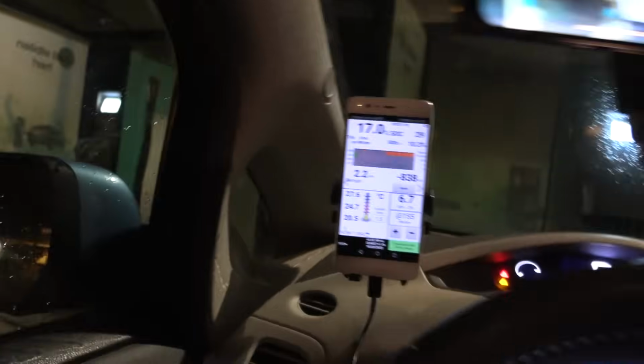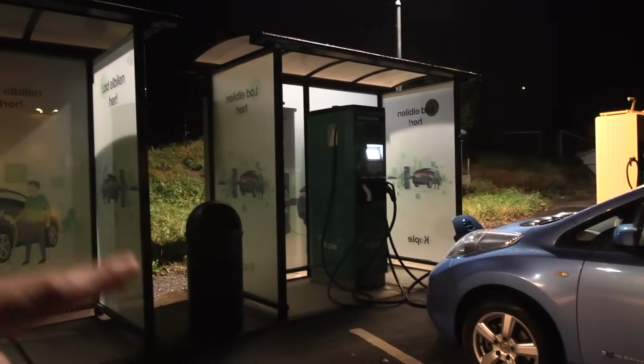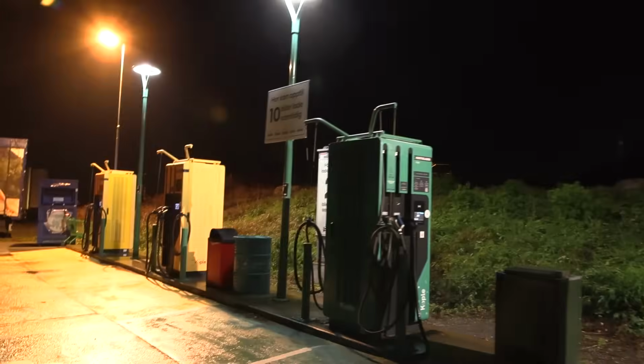But this time we are at Kopler. So let me show you guys the location. Plenty of Kopler chargers. What? Let me change that. There. So I chose the slowest one because they are slightly cheaper. Kopler actually differentiates between whether you use a slow charger versus fast chargers.